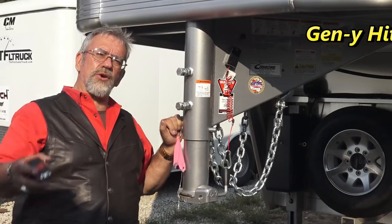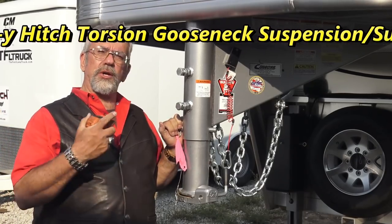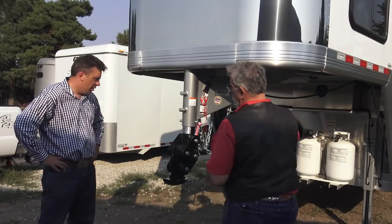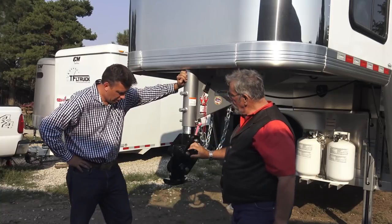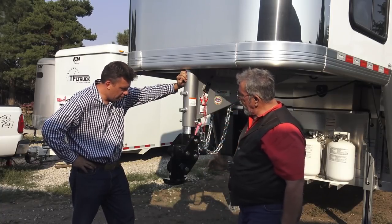Mr. Trek here with another exciting trailer accessory review. This one's for your gooseneck trailer. It's from Gen Y Hitches. It's called the Cushion Surge Coupler, Torsion Flex. It's kind of like a torsion axle on a horse trailer. Inside here are those torsions, and as this thing flexes, those will move up and down.